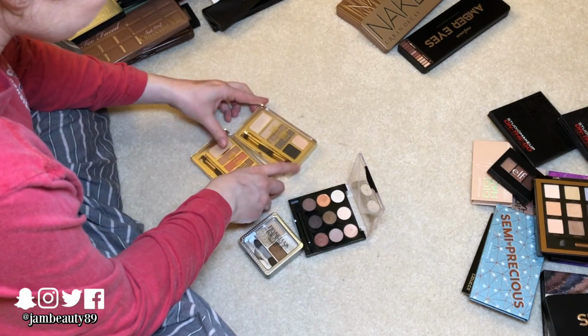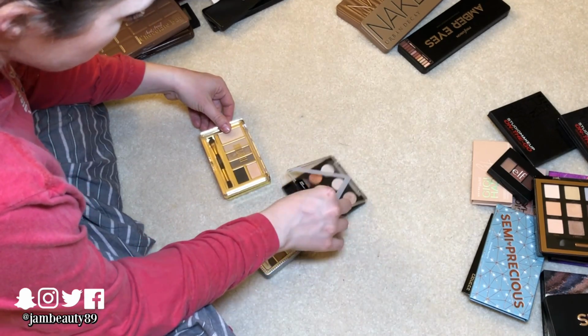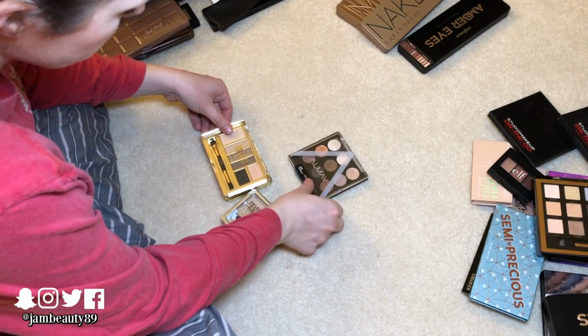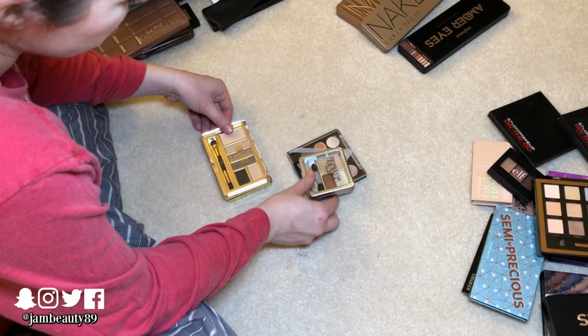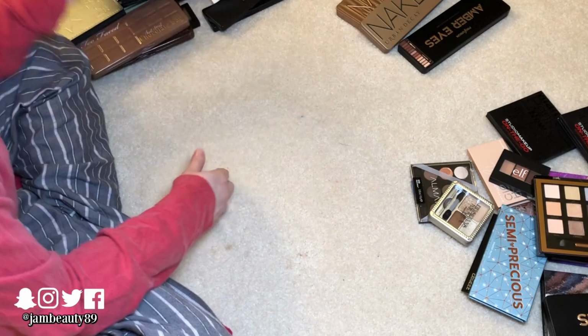These Milani ones are really good too. I think I might keep these. Maybe I'll pass on the Almay one. Maybe I'll even pass on the Physicians Formula. Just because, again, they're getting lost in my collection. Someone else can love them, but I'll keep these Milani ones.